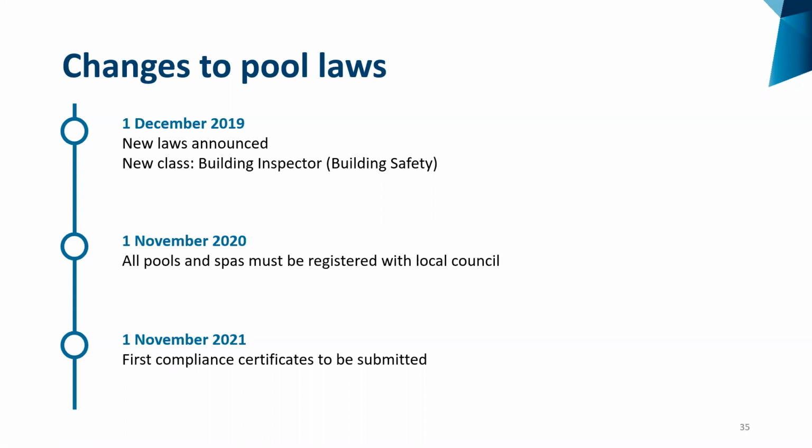Prior to these laws coming about, we did have pool safety inspections. Those were done as part of the building occupation permit with a new pool, and those inspections were done by a building inspector or a building surveyor. Now it was recognised that we need more people able to do these pool safety inspections, with the numbers coming through that we expect. So that's why a new class was created, the building inspector for pool safety. I said building safety then, that should be pool safety, sorry, that's me changing that slide.